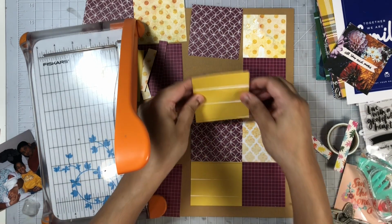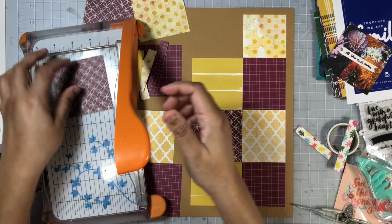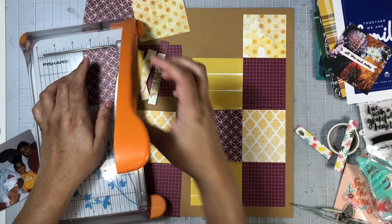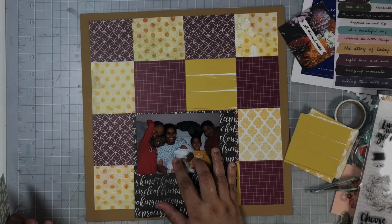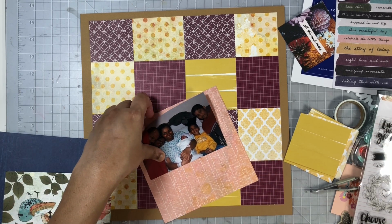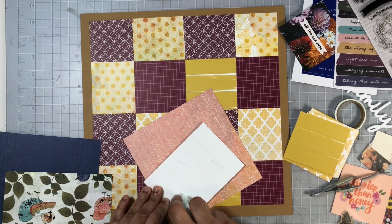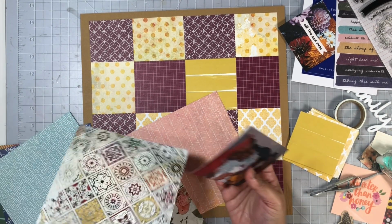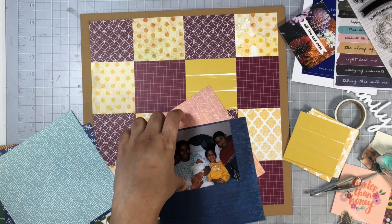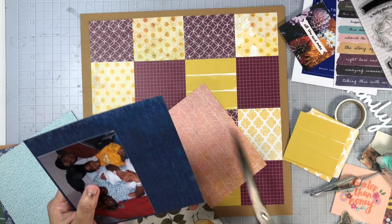Once all of those squares are laid down, I will go ahead and start working on my photo and adding some layers behind it. Now the first layer I add would be a navy blue pattern paper. That was one from Vikki Bhutan. And I'm going to add just a thin border of that blue behind my photo, and that helps it stand out a little bit more. And you can see in the photo the hospital gown I am wearing has a little bit of blue, so it matched pretty well with my photo, and I think it looks really great against the maroon, red, and that mustardy yellow on this layout.